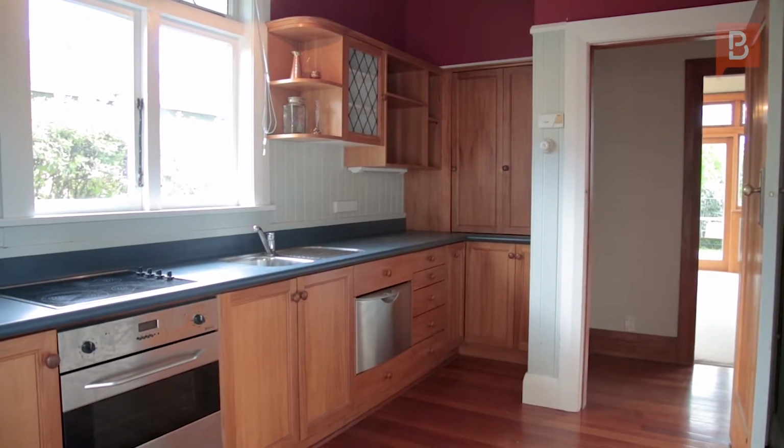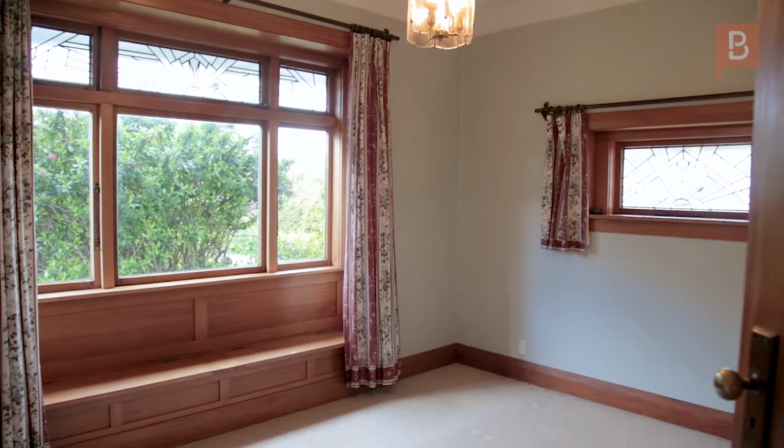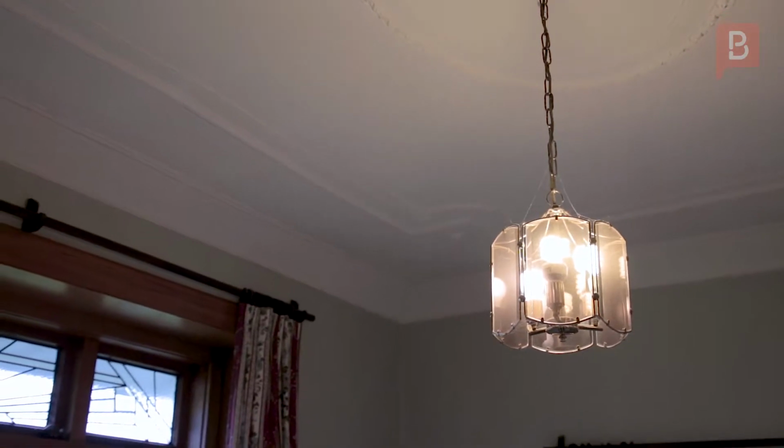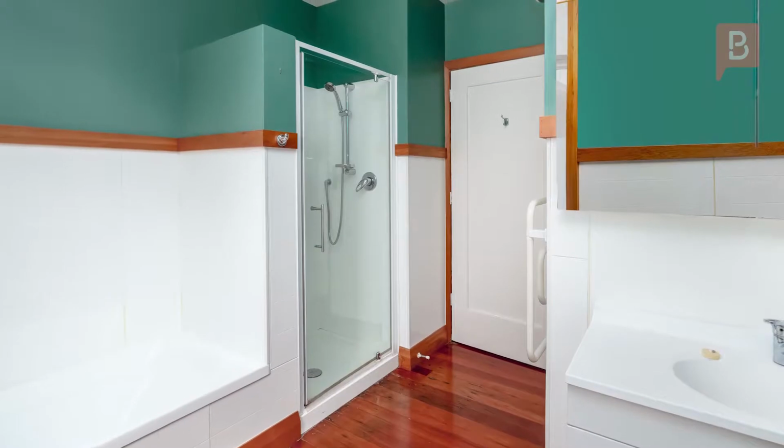A generous master bedroom and two further bedrooms with similar details to the living area are serviced by a large modern family bathroom. You'll be warmed by a woodburner and heat pump.